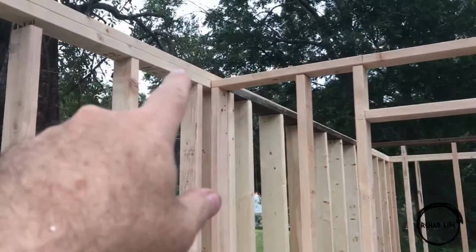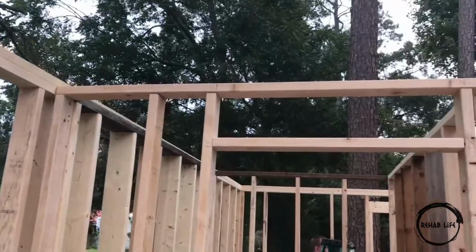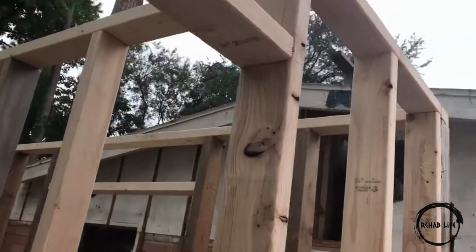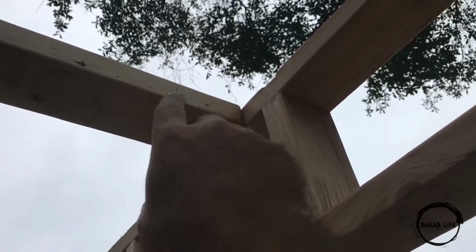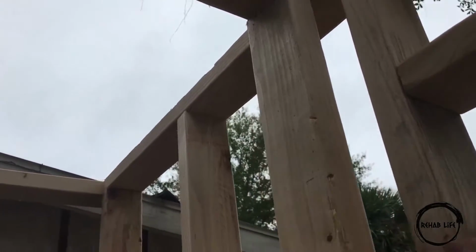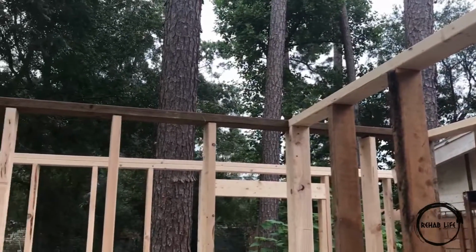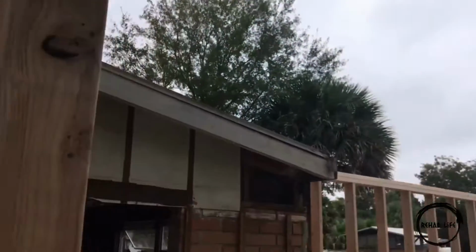Now you notice we've doubled these plates for the extra strength to keep them from buckling. We're still going to come in and double these top plates here and tie everything together. What we'll do is where this plate ends, we'll extend another one on top, and it'll go on top of this wall here, so it ties the two together so there won't be any movement. And it'll go all the way around with a double, and that'll get us up to our ceiling height that we're going to have in here. And that is it for today, this weekend.